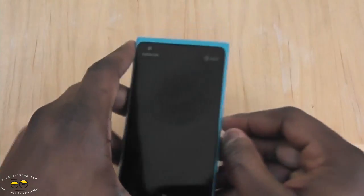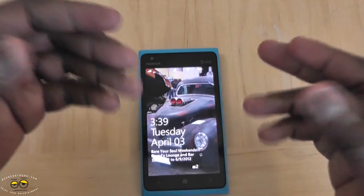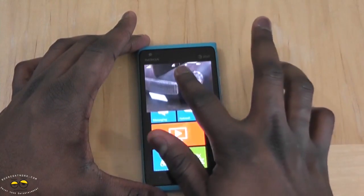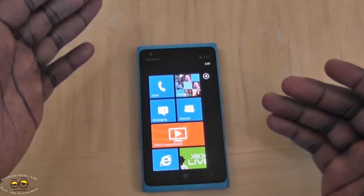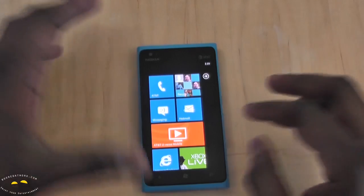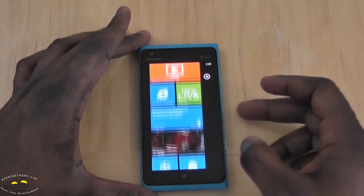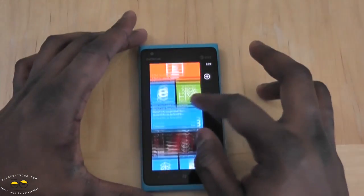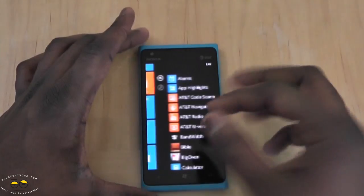It's powered by a 1.4 gigahertz processor. This is a 4G LTE device. It's got 16 gigabytes of memory included, as well as the ability to share Wi-Fi hotspot between 5 devices. Now, you do have your traditional Windows view. You can see there what you have. You, of course, have your different live tiles left and right. A couple applications come with it pre-installed.